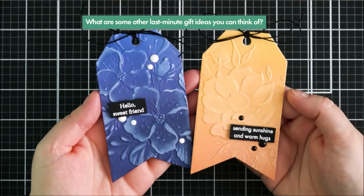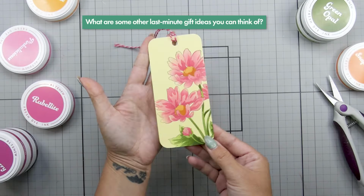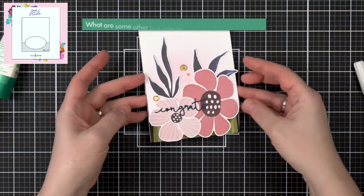What are some other last-minute gift ideas you can think of? We hope you found some inspiration today using paper crafting supplies.